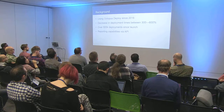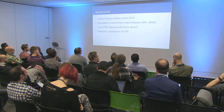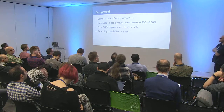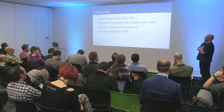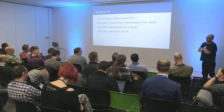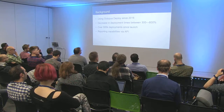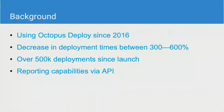But background here is ASOS have been using Octopus Deploy since 2000, and fully since 2016. What we've actually saw is deployment times have really reduced drastically. And I've got a pretty little graph. And since this, it's half a million deployments. I think that's really cool.